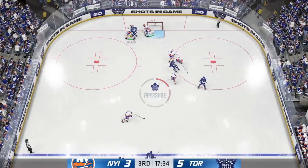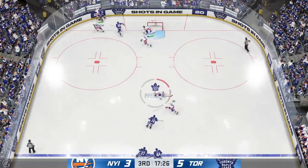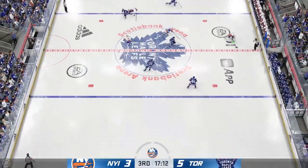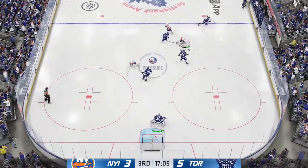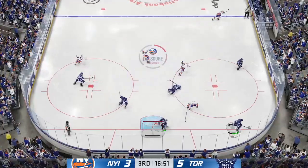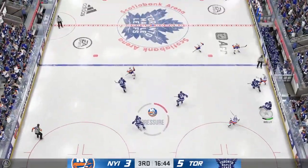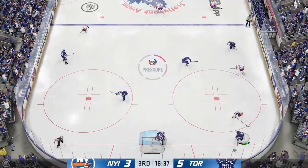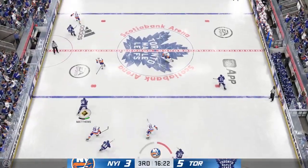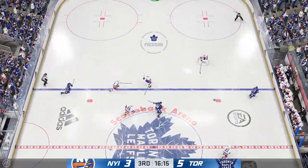I really like that save, James, because he challenges the shooter who's all alone in the slot area. He turns aside a real dangerous opportunity. From the left side, they enter the attacking zone. Taken by Nelson. Gets a piece of it and will play on. Riley's lugging the puck. Quick feed to Matthews. He carries the puck up along the wing.